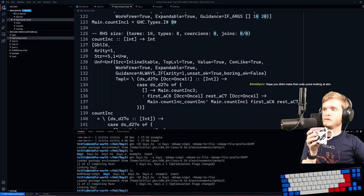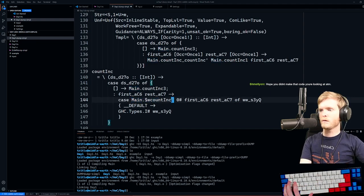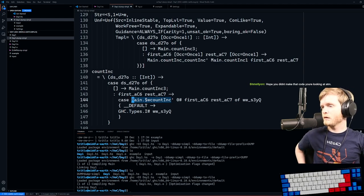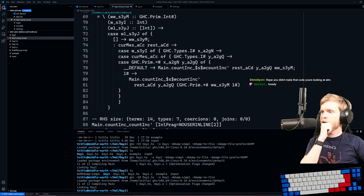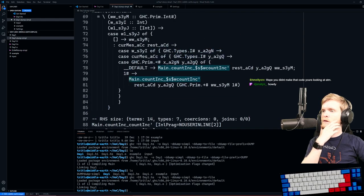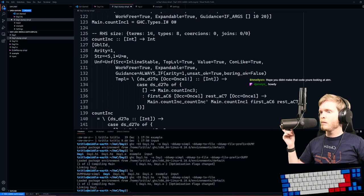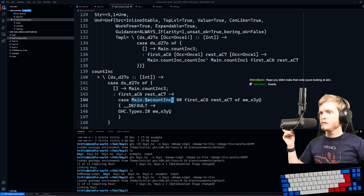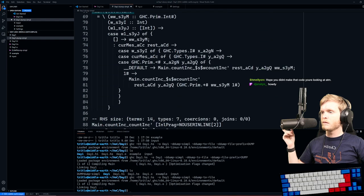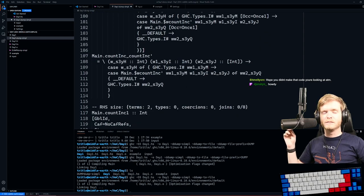Okay. And then that is count inc. Okay, and then that one invokes... Okay, all right. That one invokes the dollar w count inc prime, which is our helper, which is defined here, the dollar counting prime. But where is this one defined? So this one is in dollar counting prime. Okay, so our global counting, there's probably something we can do about code size here. So this one invokes this one, which invokes... Yeah, I think this is like... Oh, wow. We are getting arrayed. That's cool.